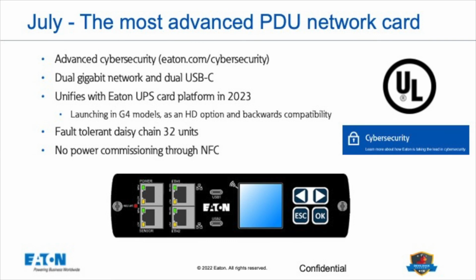Dual gigabit network ports. Gigabit network ports are something that's been missing on the Eaton side. Tripp Lite's had that in their portfolio for a while. We're going to have dual gigabit ports, so you can actually connect to two physically separate networks. So co-location data centers sometimes like this, because they can have their customer and them connected to the same PDU, and they can both monitor the same PDU.